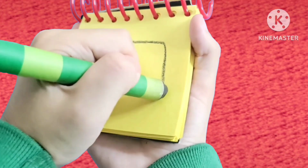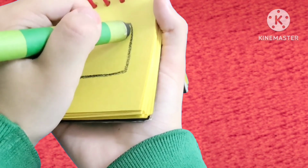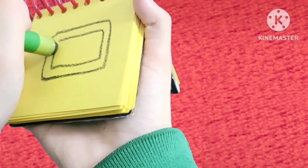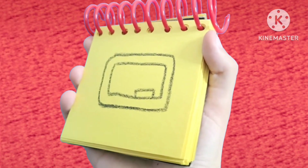Okay. A chalkboard. A round rectangle. Another inside. And then a little rectangle for the eraser. There, a chalkboard. Okay, our first clue was Bart. And our second clue is a chalkboard.